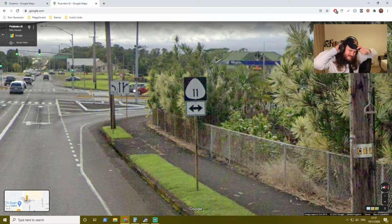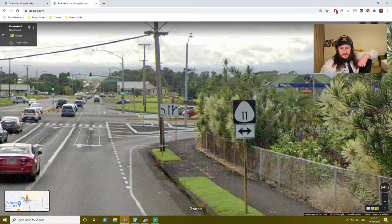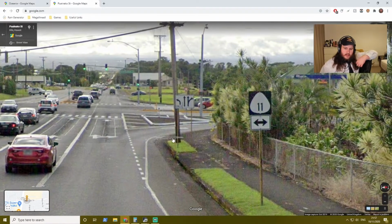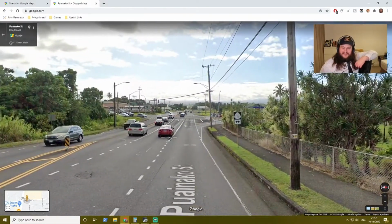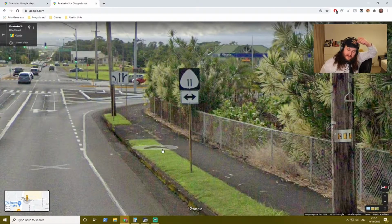Interestingly enough, the California one looks kind of similar, except it's a green background, not black, and it also looks like a guitar pick. Okay, interesting. Yeah, that's something to keep in mind. Then, if you notice the weird signs.